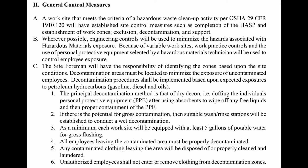the PPE. Number 2, if there is the potential for gross contamination, then suitable wash rinse stations will be established to conduct a wet decontamination. Number 3, as a minimum, each work site will be equipped with at least 5 gallons of potable water for gross flushing. Number 4, all employees leaving the contaminated area must be properly decontaminated. Number 5, any contaminated clothing leaving the area will be disposed of properly, cleaned, and laundered. Number 6, unauthorized employees shall not enter or remove clothing from decontamination zones.